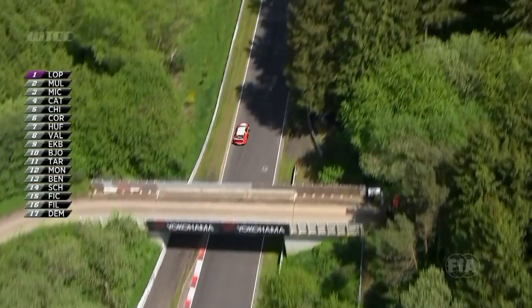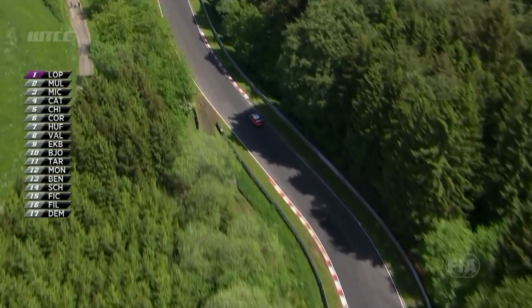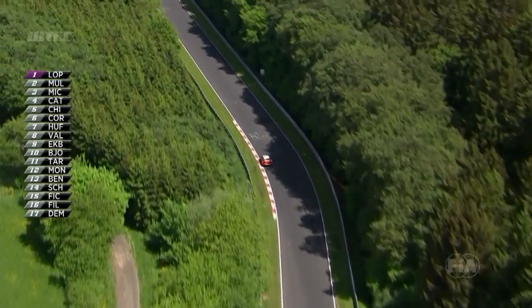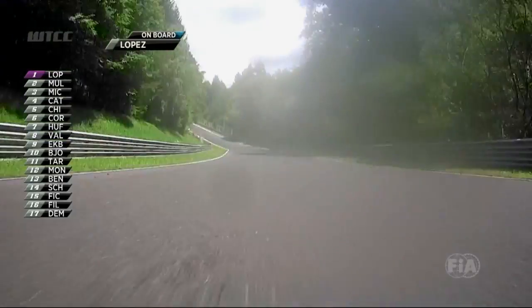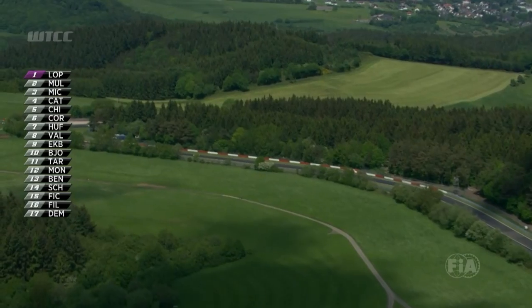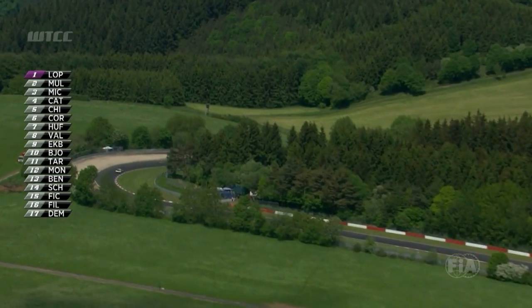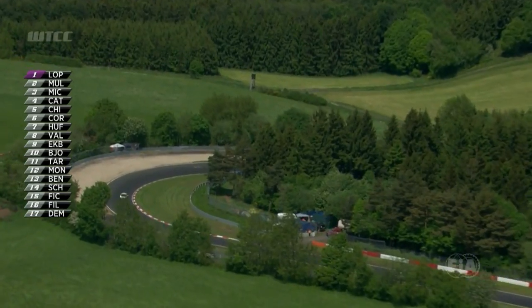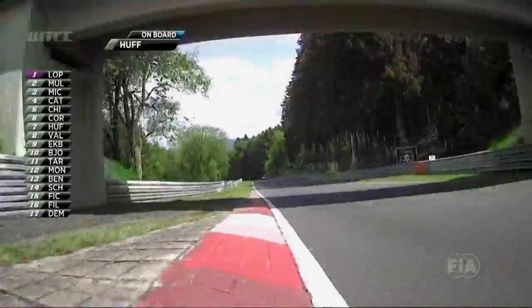Lopez is very much the man to beat. He was probably the man to beat last year in the first running of this event for World Touring Car, and so far this weekend he's been definitely having the legs on his teammate Ivan Muller. Well, he has the race lap record, 8 minutes 40.68, and we might not go quicker than that in qualifying. The qualifying record, 8:37.3. Looking there at Rob Huff, here we are on board.